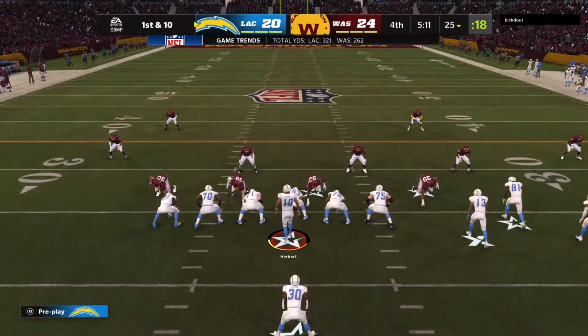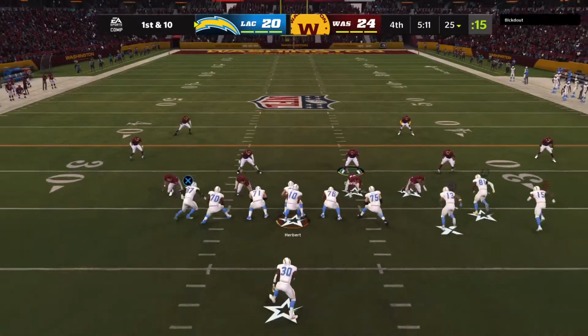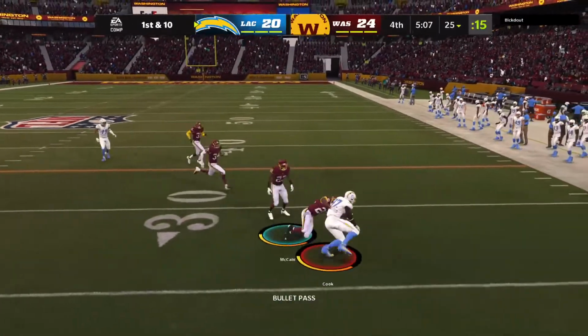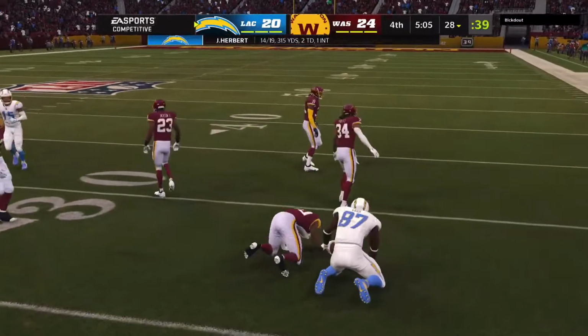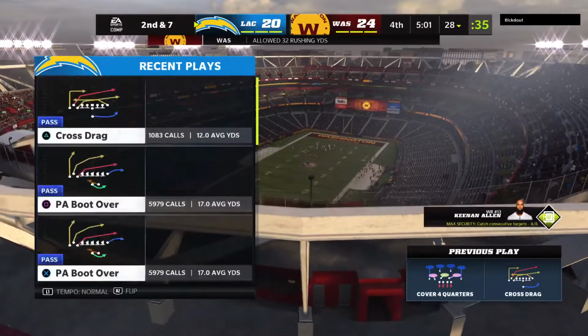The Charger drive about to get going. And they will be looking to answer the touchdown their defense just surrendered. Still a good chunk of time remaining here in the 4th quarter and a chance to regain the lead in a tight one. And he'll be upended at the 28-yard line. Just a 3-yard gain there.